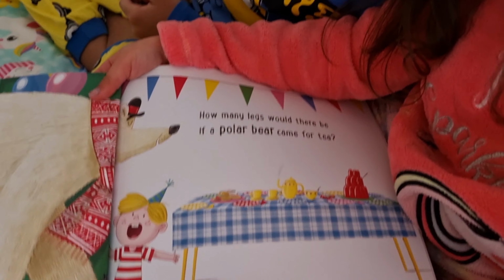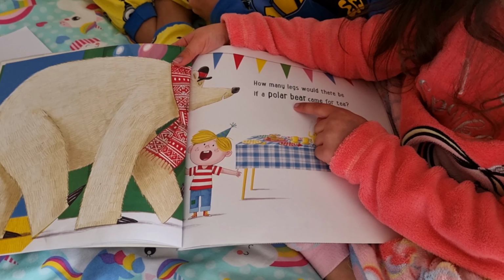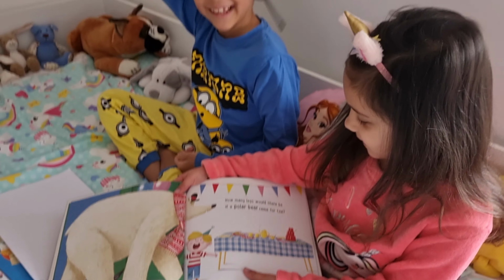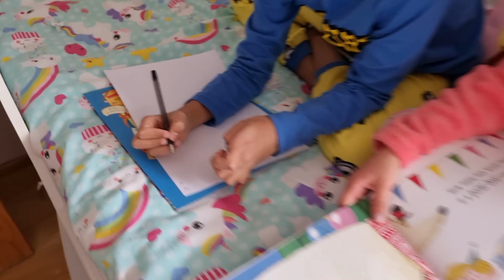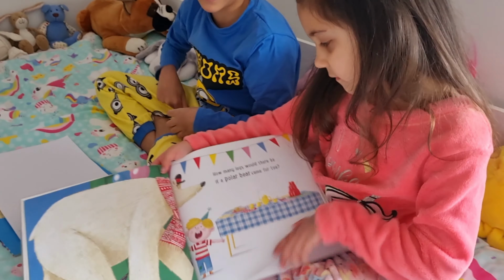How many legs would there be if a polar bear came to tea? Four, yes. Two plus four, yeah. All right, next page. Two and four.